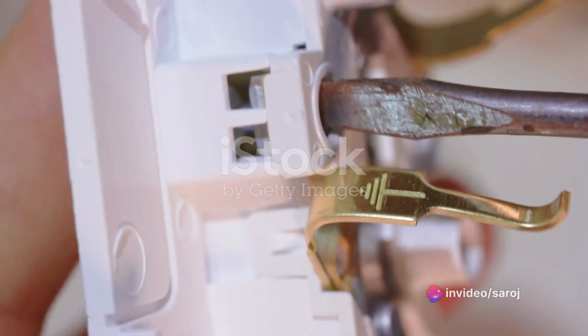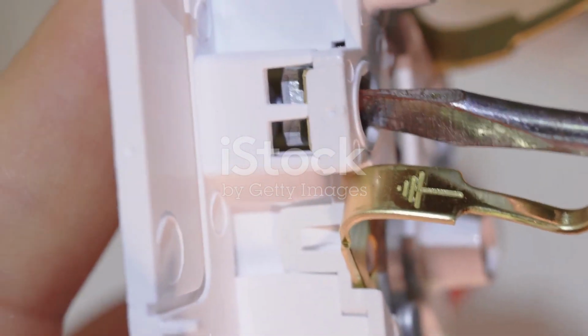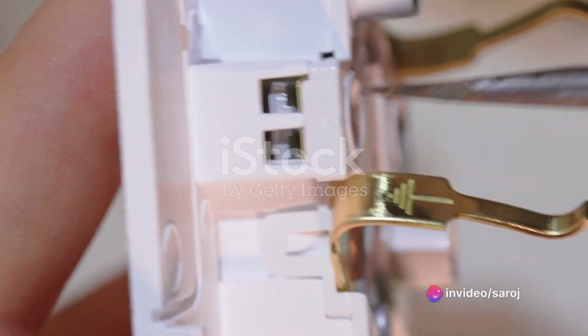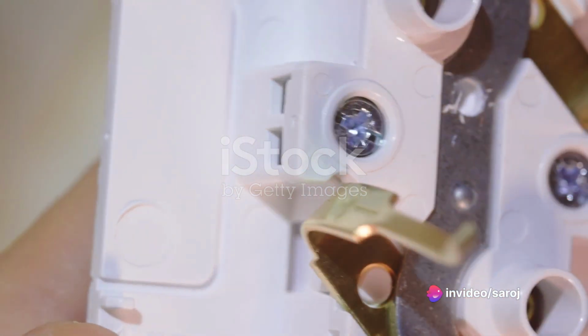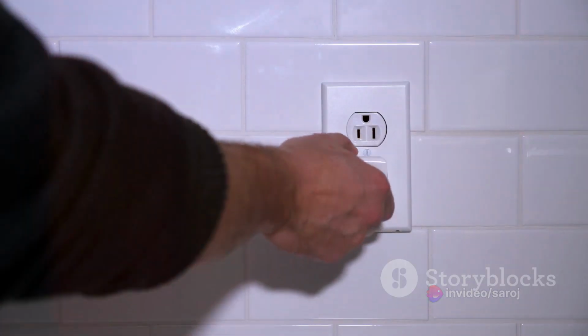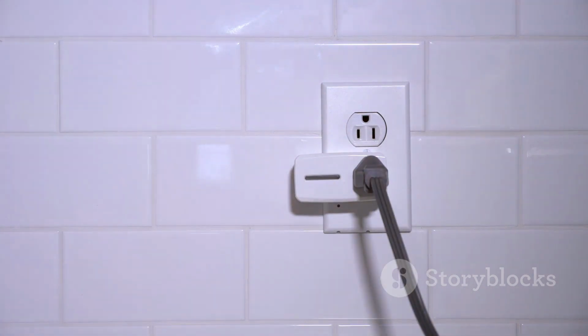Next, we have equipment earthing. This is similar to functional earthing, but it specifically involves connecting the metallic body of electrical equipment to the ground. Think of a washing machine or a refrigerator. If an electrical fault occurs, equipment earthing ensures that the excessive current doesn't cause damage to the appliance or become a danger to people nearby.